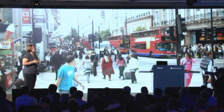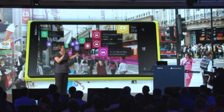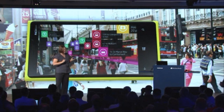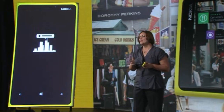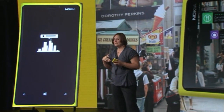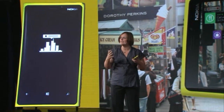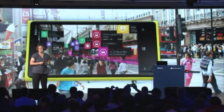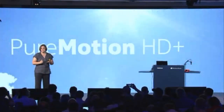But what about if you're standing in London on a bright sunny day? I know that seems unlikely, but if you were standing in London on a bright sunny day and you were using City Lens to find somewhere to eat, what about then? Nokia has pioneered clear black displays using smart polarizers to resist glare and stop the display from washing out due to the sunlight. But clear black has just gotten better.